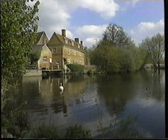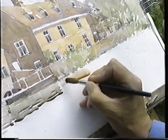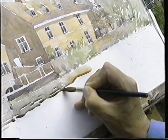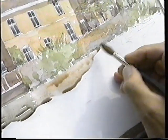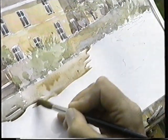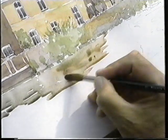Now this is where I'm changing colour, and first of all there's just that little bit of lighter bit there. I've just had to quickly change the colour there, but this is the wall itself of the house, although there's a bit of green obviously coming from here, so I'm going to put that in. Let it all run. The idea of this is to do it while it's wet. Get some more green, it's darker through there.